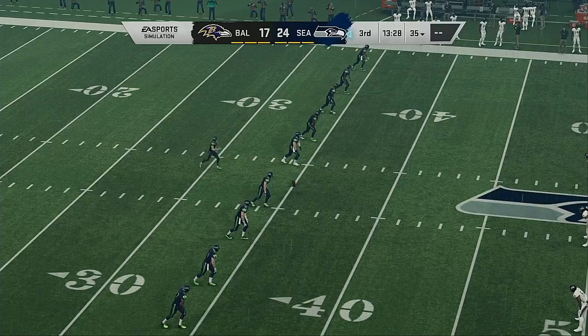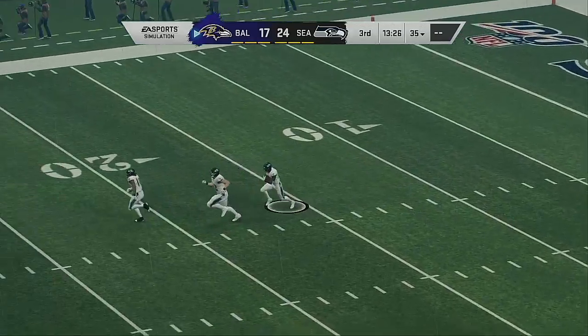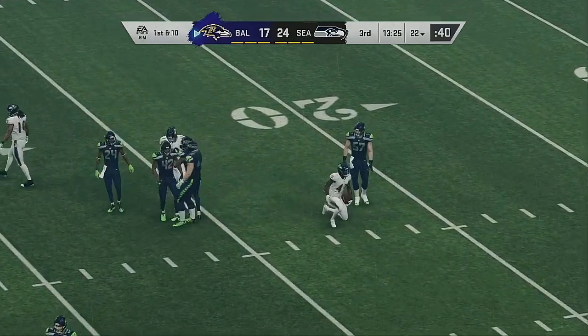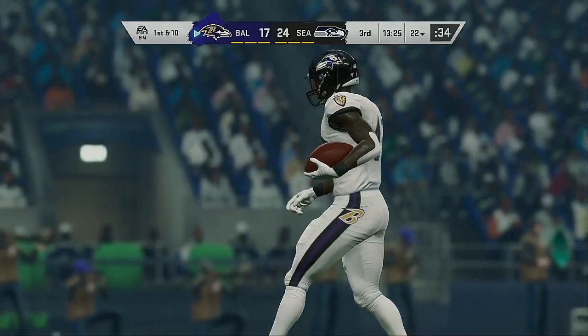So here's the kickoff now as they'll get it again following that fumble return for a score. This will be taken in at the one. And he'll take this up past the 20 and down at the 22-yard line. Now the Baltimore offense heading back out onto the field.